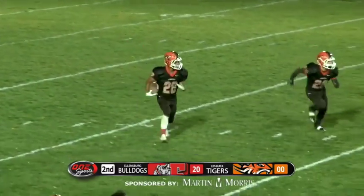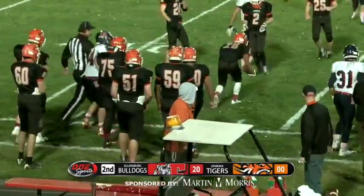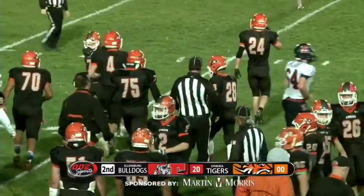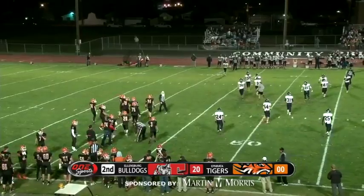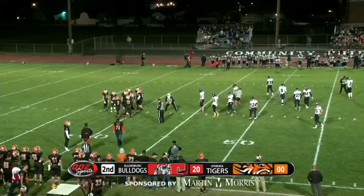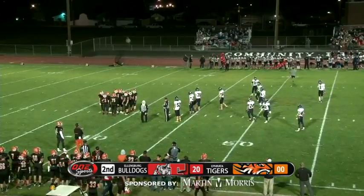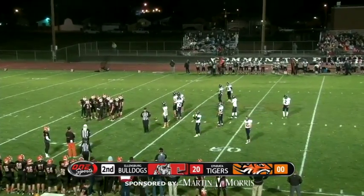This one's grabbed by Heredia. Has some room on the outside. Tigers will have great field position here from their own 42-yard line. That was Heredia on the kickoff return. Well, we'll see what they try to do here. I'm curious if they're going to stick with their same game plan, or if they're going to start trying to play catch-up and throwing the ball. First and 10 Ephrata at the Tiger 43-yard line. So first and 10 Tigers from their own 43.